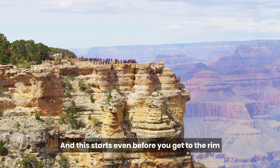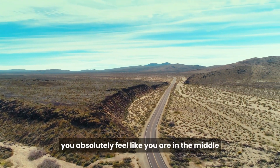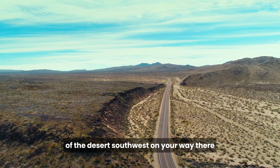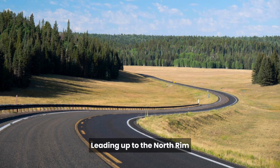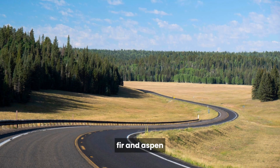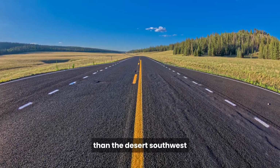And this starts even before you get to the rim. On your way to the South Rim, you absolutely feel like you are in the middle of the desert Southwest. But on the way to the North Rim, it's a completely different landscape. Leading up to the North Rim, the land is covered by spruce, fir, and aspen, and it feels more like being in some mountain setting than the desert Southwest.